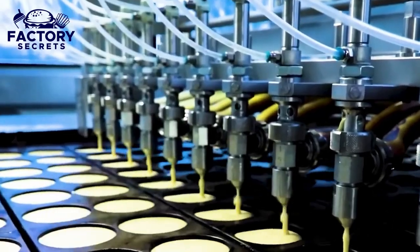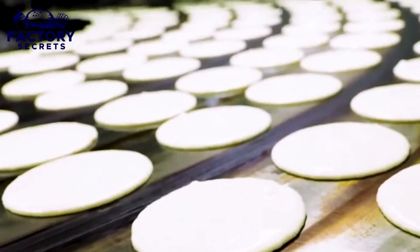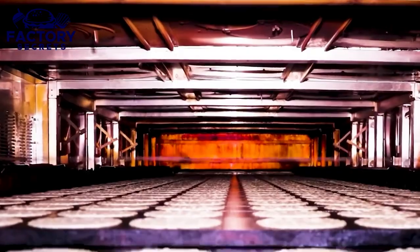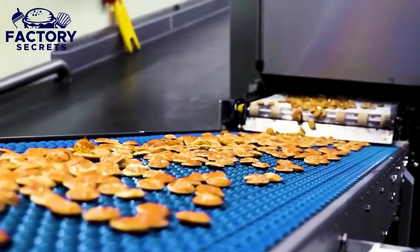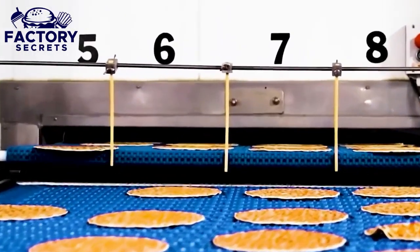Meanwhile, on another line, a different kind of magic is happening. Enter the world of pancakes. Welcome to one of the largest and most renowned automated pancake making systems in existence. Here, machines take over every step of the process, from the first pour of batter to the perfectly stacked golden brown pancakes ready for packaging.